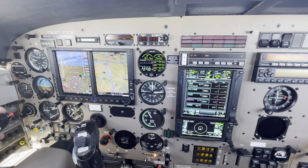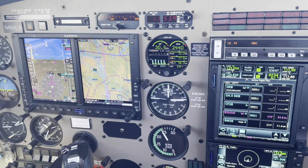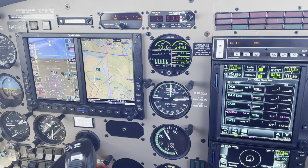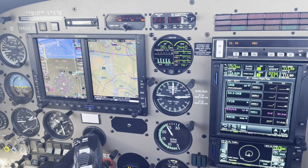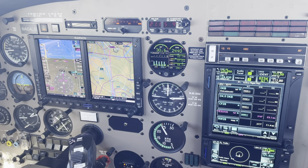Stuttgart, November 464 Lima Bravo at flight level 185, descending to flight level 100, direct to Ezuva, November 4 Lima Bravo. November 464 Lima Bravo, hello, identified.